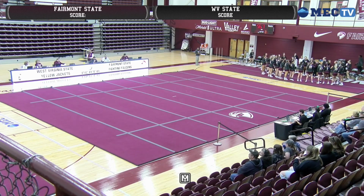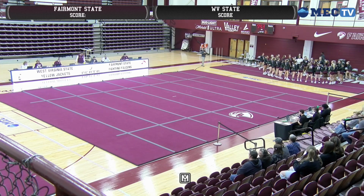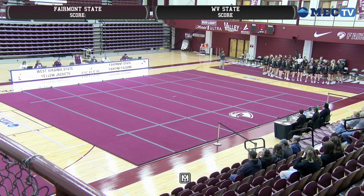The score will be kept throughout the meet. The team with the most cumulative points at the end of all 6 events is the winner of the meet.